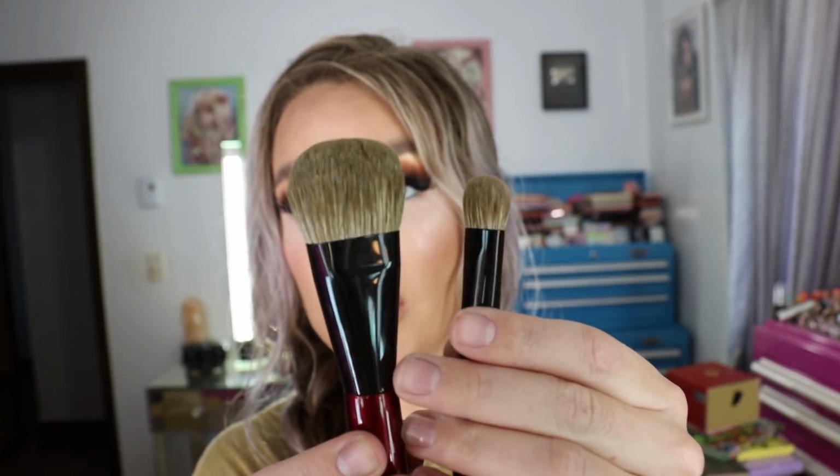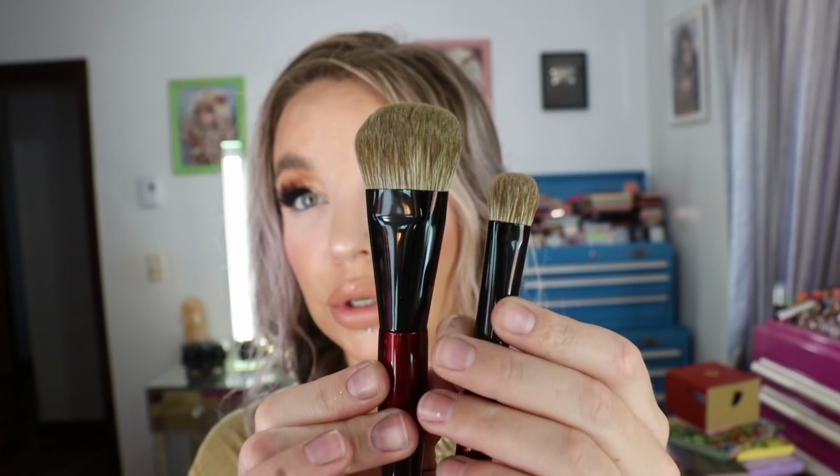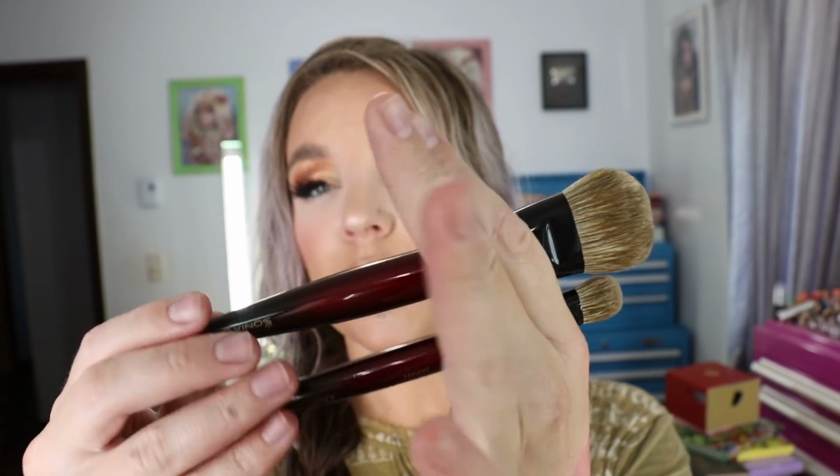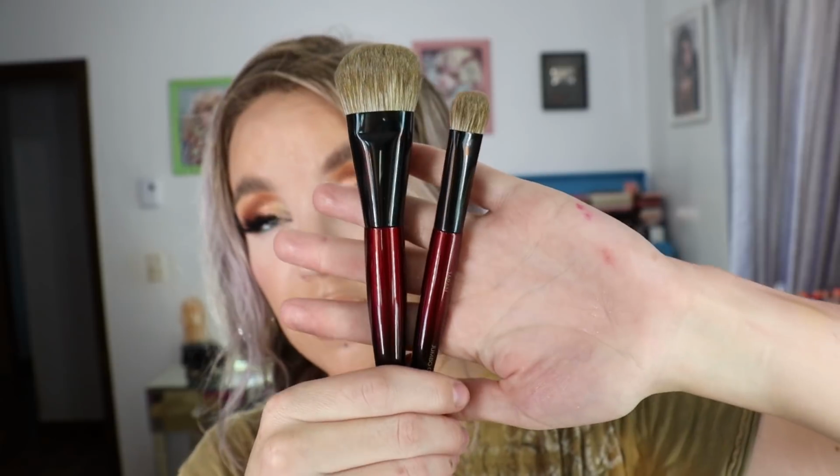So I'm holding them next to each other. These two are the ones that are pinched. The other three are circular all the way around at the ferrule, and I mean, her handles are beautiful. I love her brushes. I love them a lot.